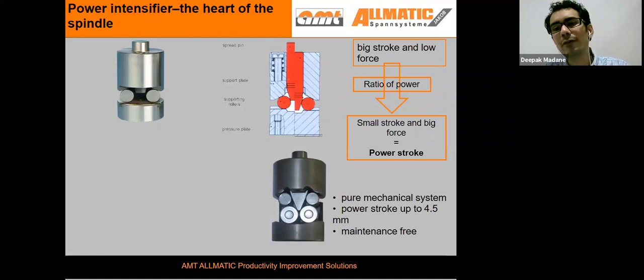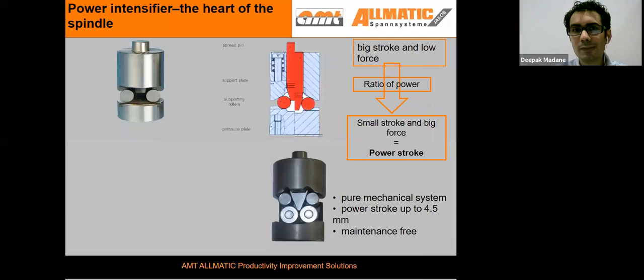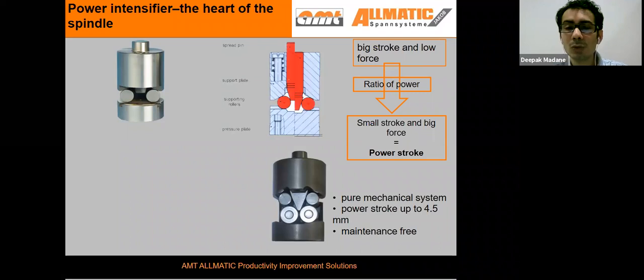So that is the ratio of power being transmitted from a low force to a high force with the usage of the stroke difference. That is how the power is transmitted through it. And this is purely mechanical in nature. I have to repeat it. All our vices are purely mechanical in nature, and that is the beauty of AMT Allmatic vices. Many people have the misconception that it is a mechanical vice, so then we cannot get a clamping power. It is absolutely wrong. Mechanical vices are prone to less maintenance and higher service lives. It is absolutely as simple as that. The service life is very large, and the maintenance is very low because there are no hydraulic components involved in it.